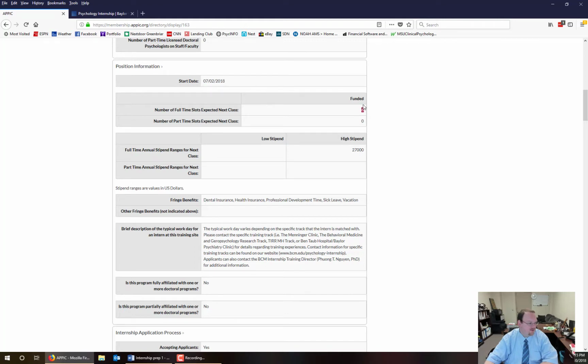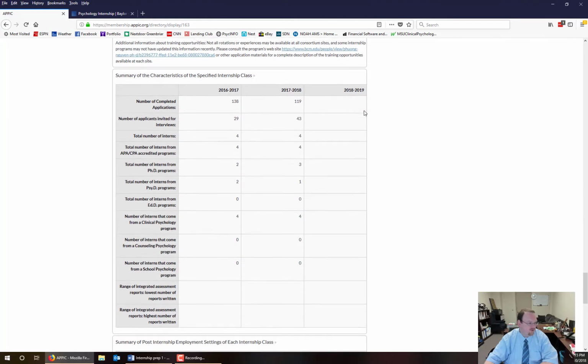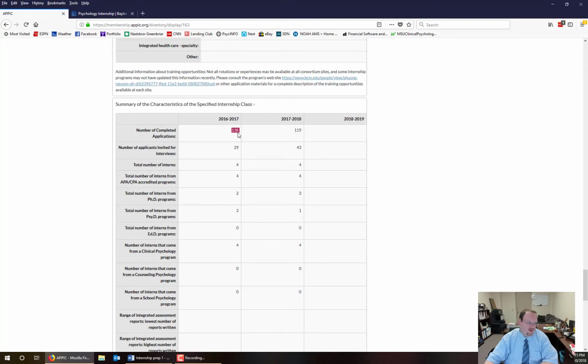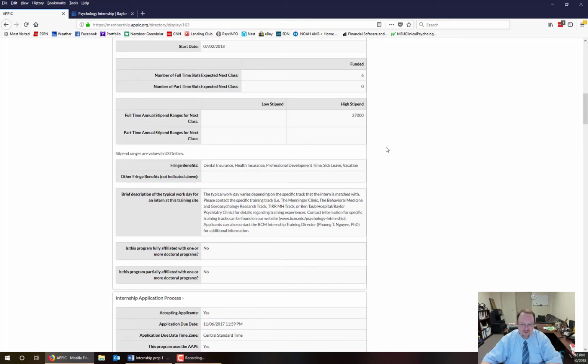So, number of slots expected in the next class. This is important because typically what will happen is people will just look down here and get the information, but they'll look at the number of people that applied to a site and judge the selectivity of a site based on that. That's not the right way to do it. This only tells you part of the story. So with 6 slots expected, if there were only 3 internship positions, then this site is twice as selective as it really is. So you need to look at how many applications there are per slot. They're expecting six slots. You divide the 138 by the slots, and that tells you essentially how many applications they're getting per position. So use that when you're looking at how selective a site is. Don't go purely off the number of applicants.